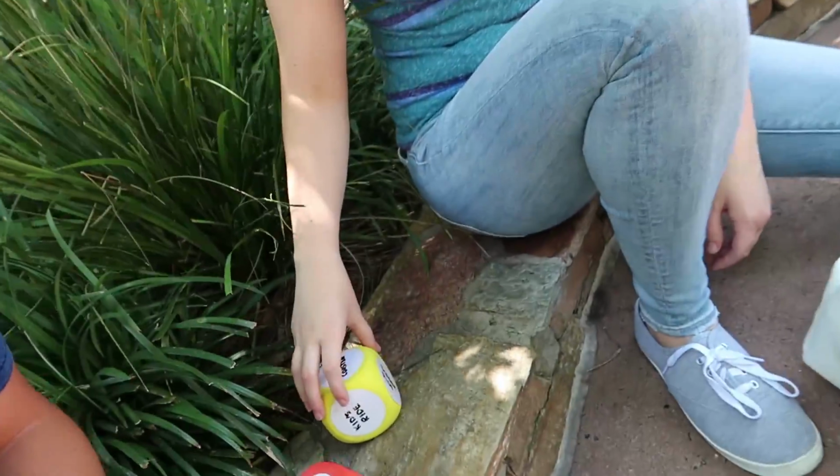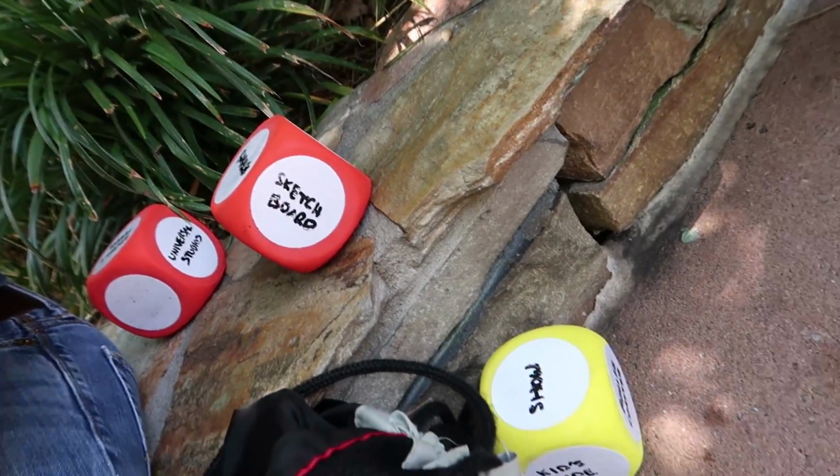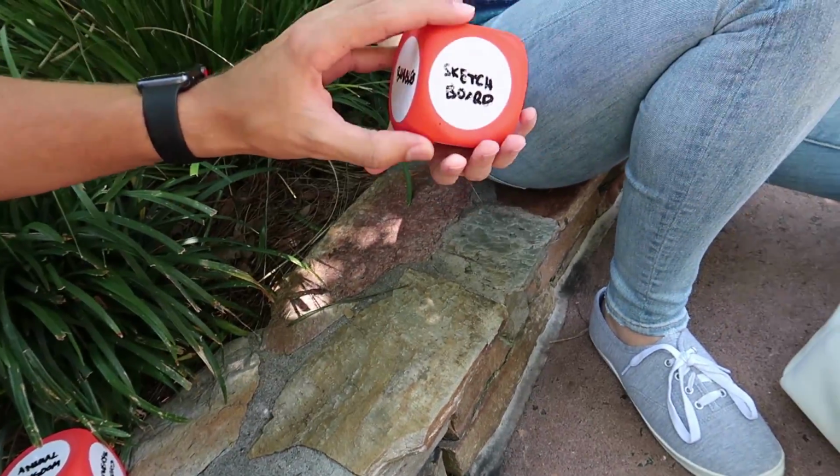Oh my god. Wow. Alright, we're going to Animal Kingdom. That went all the way over there. Animal Kingdom. Now roll the yellow die. To see a show, it looks like. Alright. And then, what are we doing at this show?